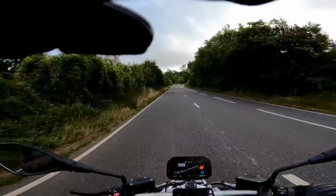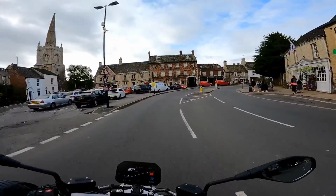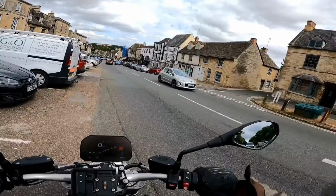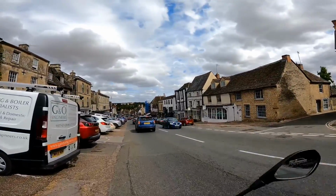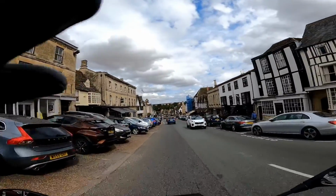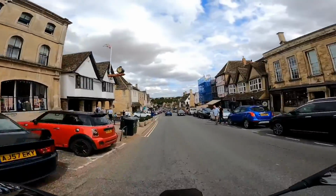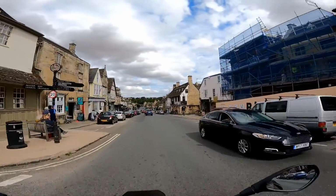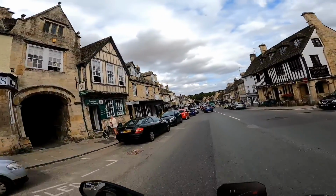So I'm leaving RAF Fairford, heading out into the country again looking for some small towns, villages. This small town is Burford. I only know that because I saw it on the shop front. Burford Sweet Shop. This street doesn't look very steep. I wouldn't mind walking down it, but I wouldn't like to come back up it after.